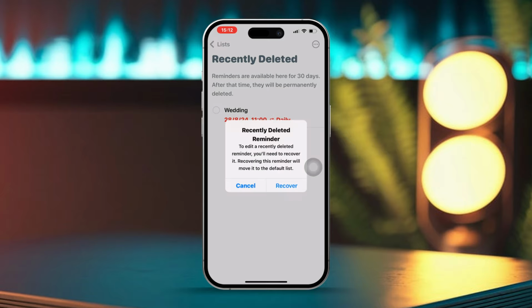Browse through the list. In this folder, you'll find reminders that have been deleted within the last 30 days. Look through the list to locate the reminders you want to recover. Tap on the Recover button.